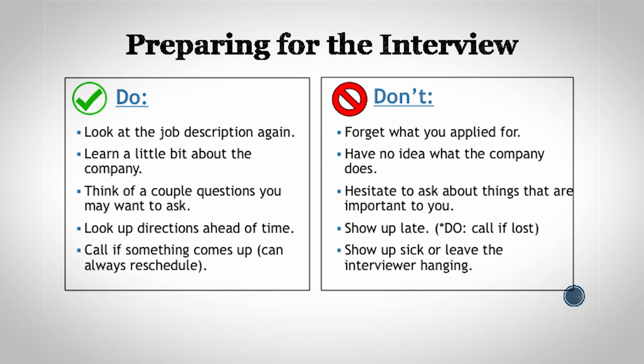So preparing for that interview, some of the things you want to do, look up the job description again, especially if you've been applying to several different positions. Just give yourself a refresher on what the responsibilities of that job are, what the requirements are, so you prepare for what kind of questions might be asked. Don't forget what you applied for.